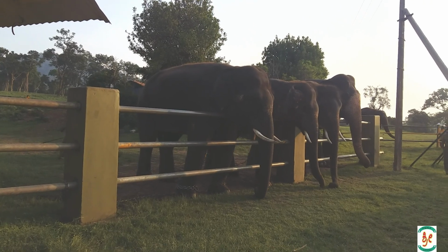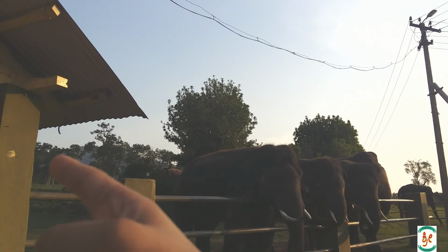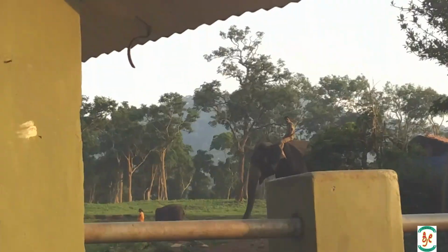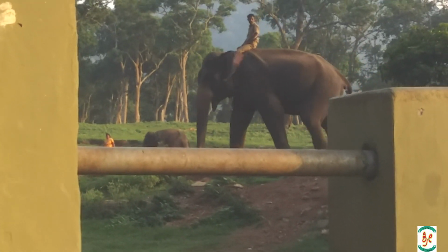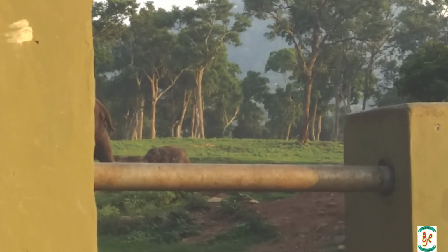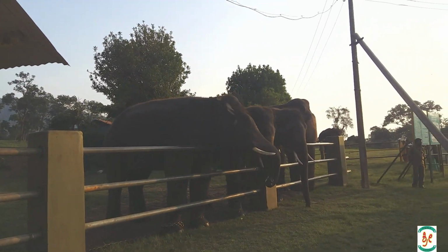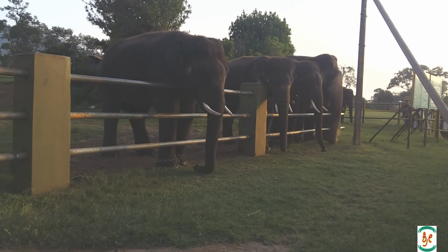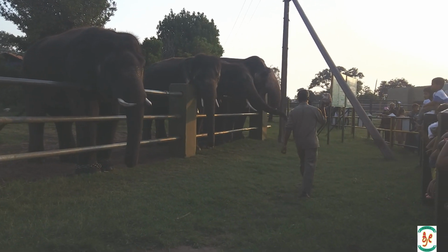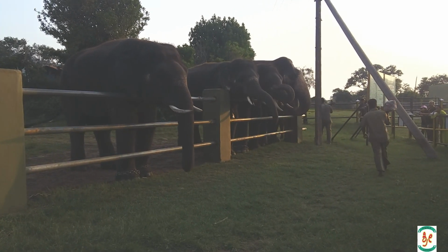These elephants had a lot of patience, they were well trained, and they were waiting for their turns. Then we spotted a baby elephant which was tied there and was playing around because it was chained. There was a woman who was taking care of the baby elephant. There was a bell. After that, their masters brought in the food for the elephants and fed them.